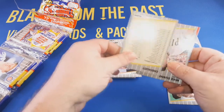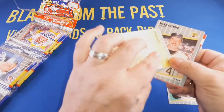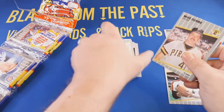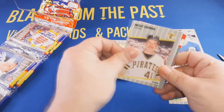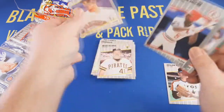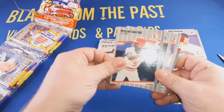Oh, it's a checklist. Flipping that around. Checklist for the Braves, Orioles. On the back we have special cards on that one. So one of the later checklists. Mike Dunn with the Pirates. There's another Mariners card. Eric Hansen with the Mariners. Setting that aside for Mr. Father-in-Law. Willie McGee with the Cardinals.